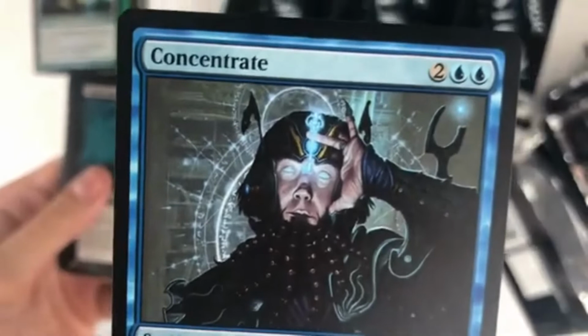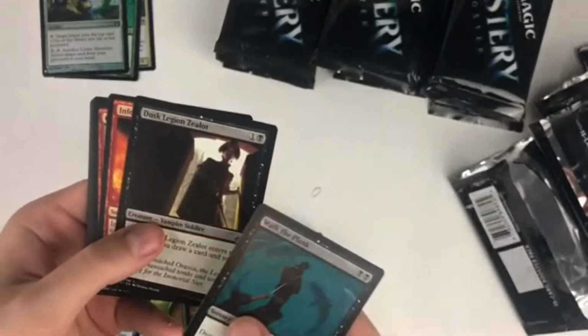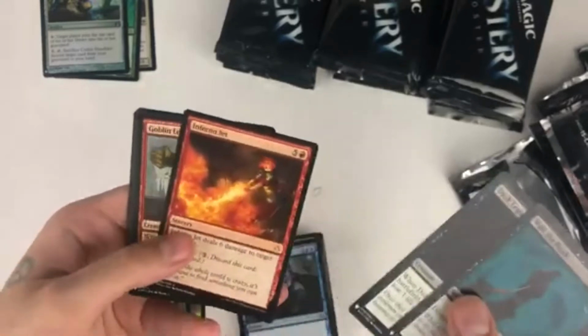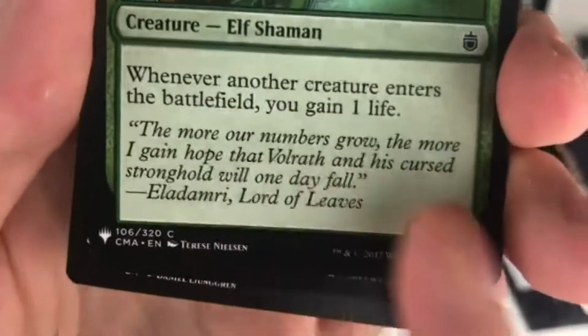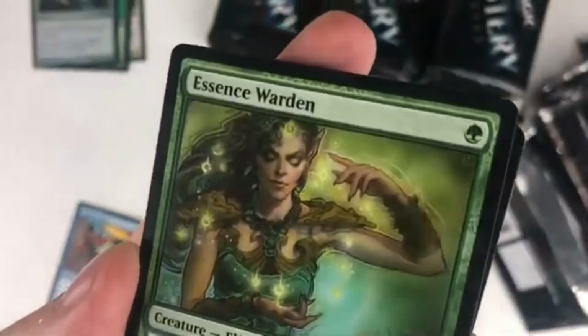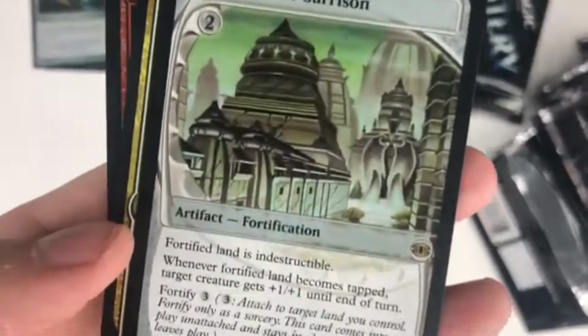I was watching a video the other day of someone cracking open, of course it wasn't an alpha box, those are ridiculously expensive. He was cracking open a box and he made a comment about how Magic wouldn't really be anything without the art, because you could take a blank card and write that down and that'd be cool, but it would get old really fast without all the really cool art. And I completely agree.